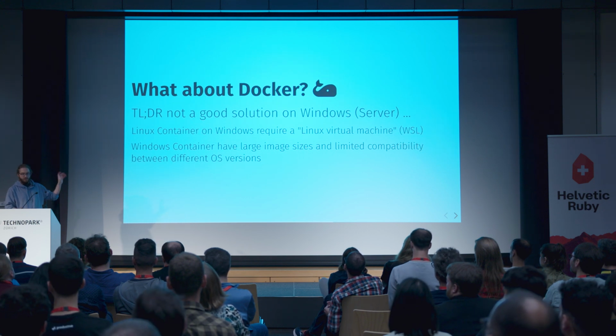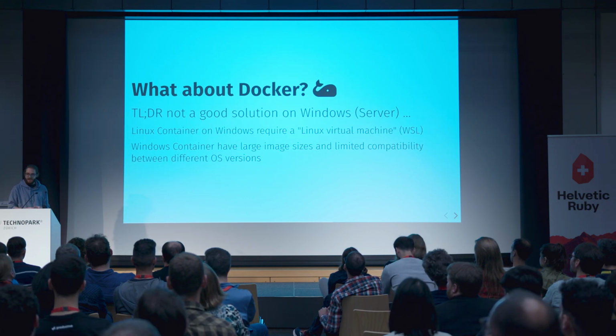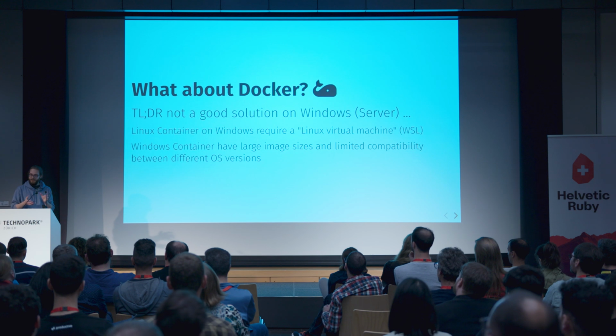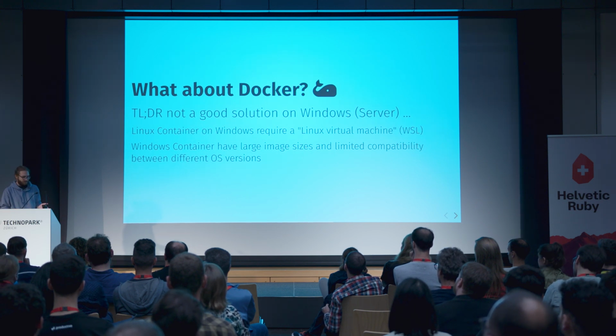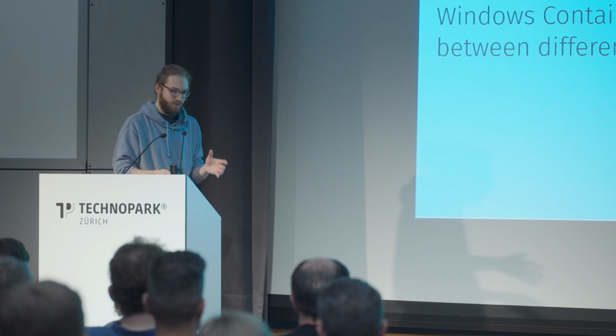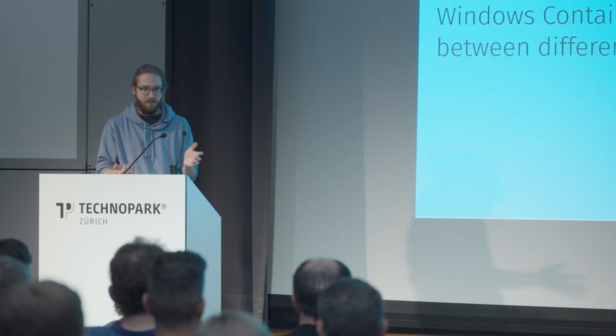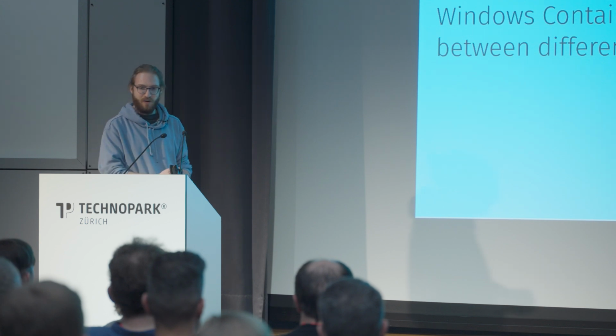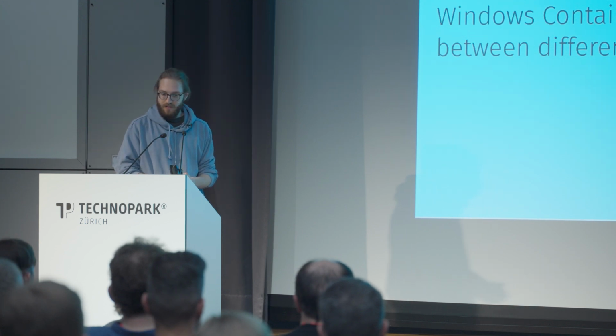You can also run Windows Docker containers, and there we saw 2 issues. One is that the image sizes get really large. Really large, I mean, at the start, I think 4 gigabytes or so. And you also have very limited compatibility between different operating system versions. On Linux, you have, say, a Debian, and then you easily boot up a CentOS-based Docker image, no worries, right? And on Windows Server, this is kind of hard to do.